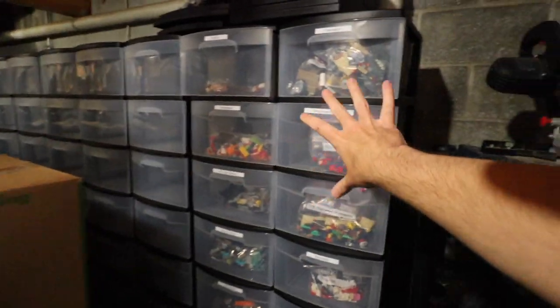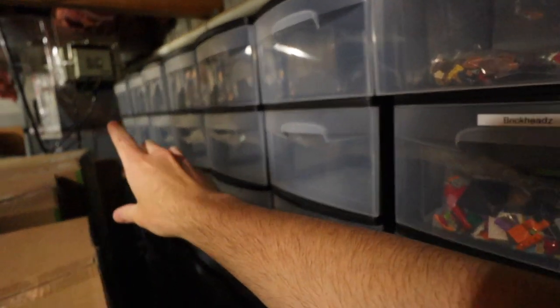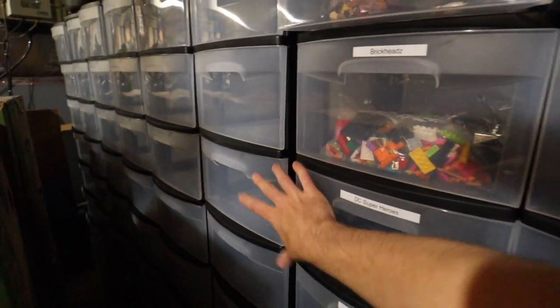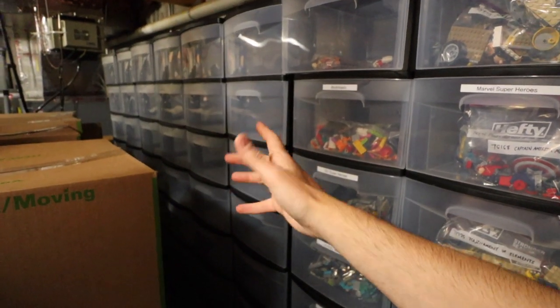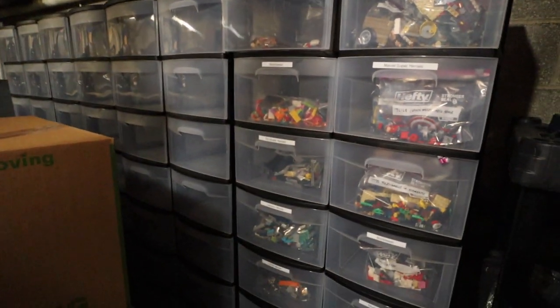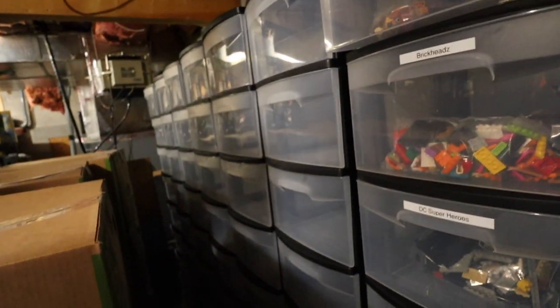These were back here, but I like this way better. I think this is gonna be really nice. But once my collection hits all these drawers and these are all full, I'm not expanding beyond this. At least I say that to myself right now. I'm gonna have to start selling something or getting rid of something, but I've got a lot of space, as you can see. So I think it's gonna work out.